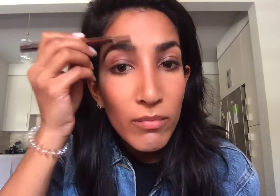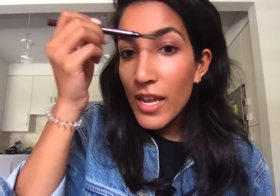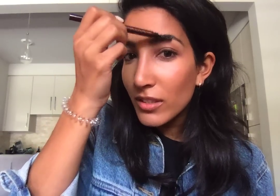All right, I'm gonna take this little brush, kind of blend it all in. So speaking of products that I got and returned, I actually did get her eyebrow gel, and I returned it because my eyebrows looked crazy when I used that. It was just so dense, I tried it with the pencil, tried it without the pencil. It felt really waxy and I did not like it at all. I exchanged that for a different gel, and I'll show you that in a second.